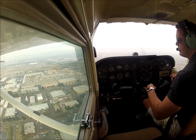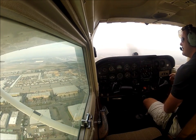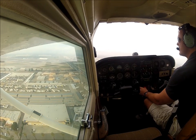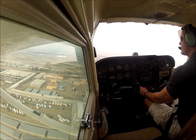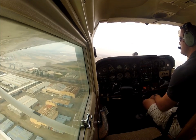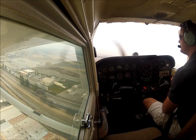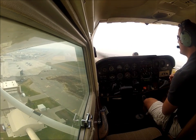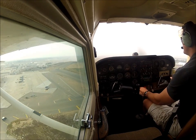A little bit of power here. Approach speed looks pretty good, about 70, that's pretty good. Down. Now we're going to make our turn onto final. There we go. We're still a tiny bit high. That's right, this airplane, if we put in 3 notches of flaps, it drops like a rock, so we'll keep it at 2 notches, and there you go, you can see we rolled out right onto final there. I'll put in 3 notches of flaps.